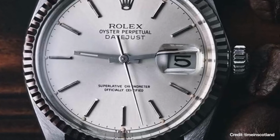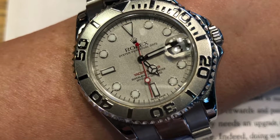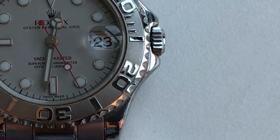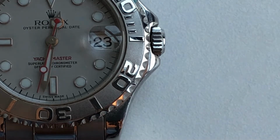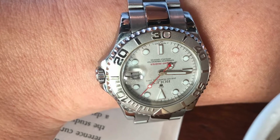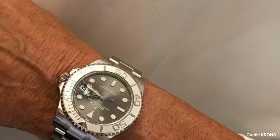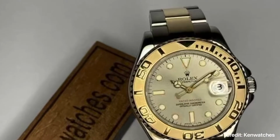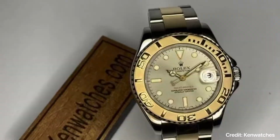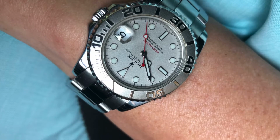So I decided to go with a Yacht-Master, which is the only line with sporty bezel that is available in mid-size variants. When I narrowed down to this, there are a handful of mid-size Yacht-Masters available in the market, like the blue dial, rhodium dial, gold dial, rose gold with black bezel, and the platinum dial.